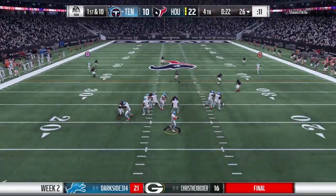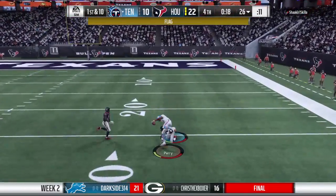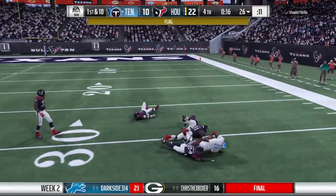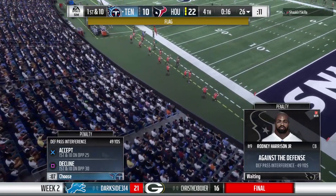Try to shake off the interception. He'll look to throw. Now a desperation throw deep downfield. And that's caught inside the 30. And he gets all the way down to the 30-yard line.